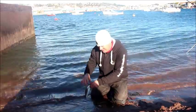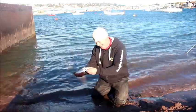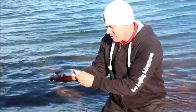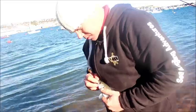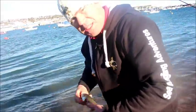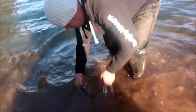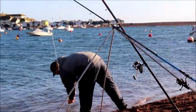Miniature bass. That took two days to catch. Not the flounder we're after, but perfect in miniature. Getting returned for another day now. Always best way of holding these bass in the mouth. There it goes. Fight another day.